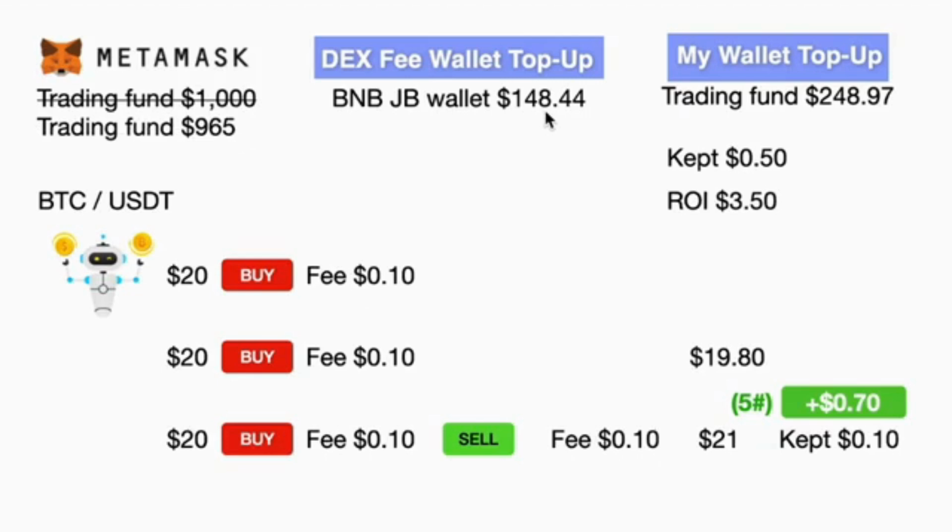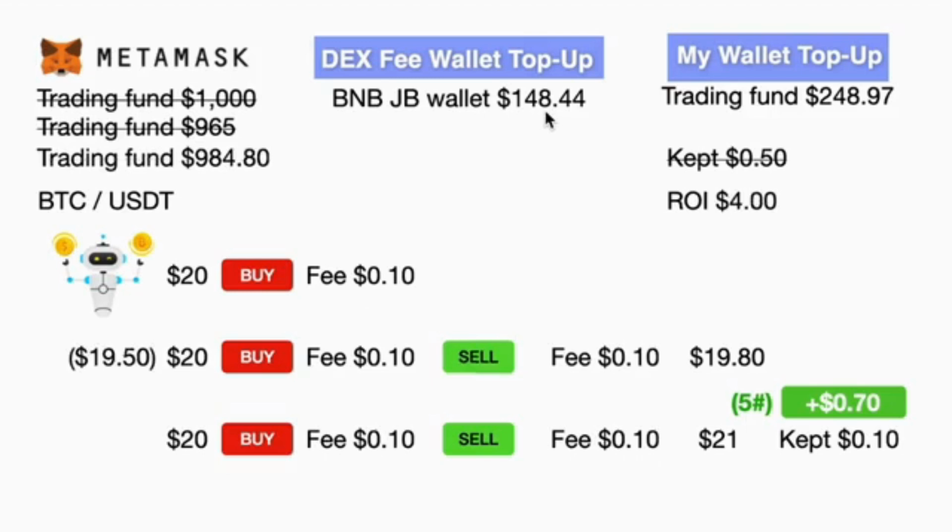Now at this stage, the lot that it bought for $20, if it was to sell it now, it would only get $19.80. So that would make a loss, wouldn't it? But this is where the magic happens. Jonny blockchain knows that you've got 50 cents that it's earmarked. So it says, well, actually, I can sell that lot. If I use that 50 cents to say that I bought that lot here, instead of the robot paying $20 for it, I've actually paid $19.50 for it. And it can sell for $19.80. That means it can make a profit.